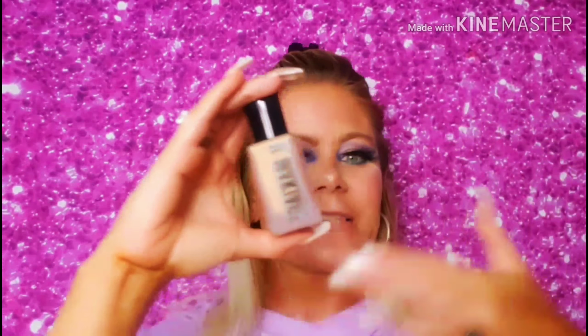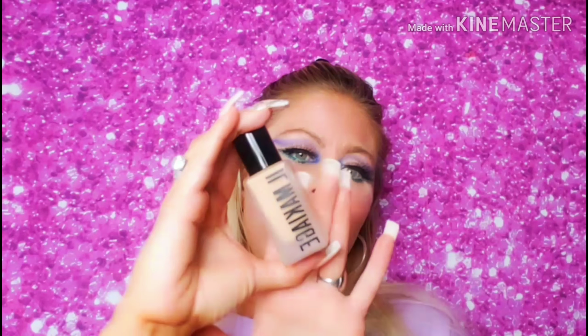What we're all here for is the final thoughts on the Il Makiage foundation. This is the Woke Up Like This. Guys, it's absolutely beautiful whether you do the brush or the sponge. It comes out phenomenal. I'm very happy with the overall finish. Usually I do like more coverage than this, but next time I will go up to 3 layers instead of 2. But it is a beautiful finish.